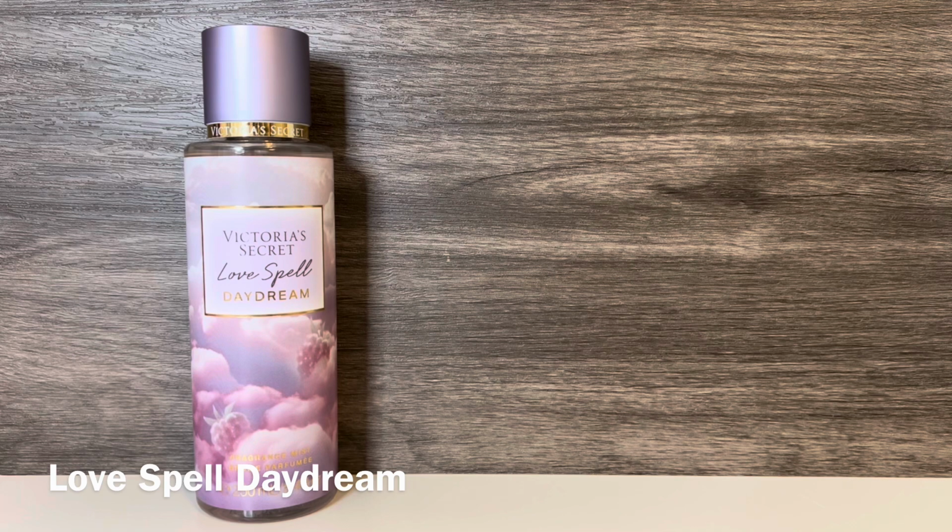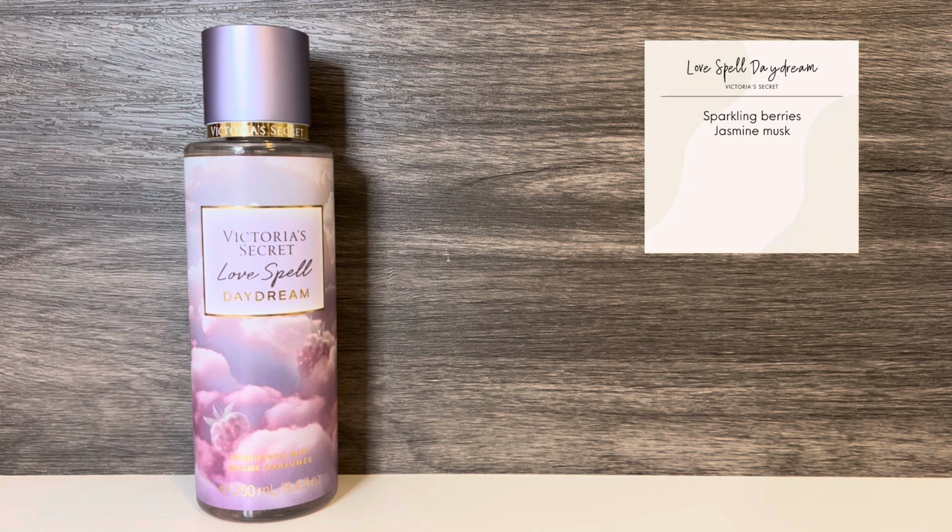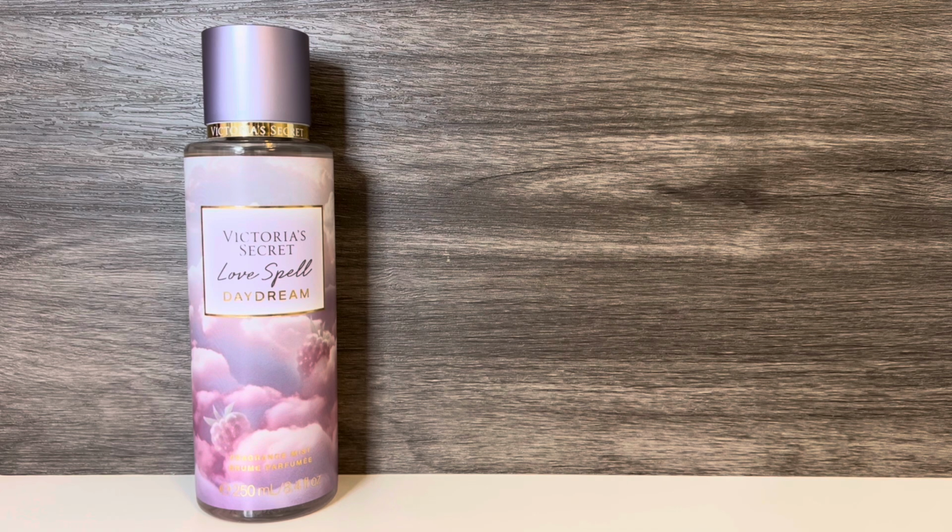And the last scent in the collection is Luxe Daydream, which is a new scent that comes in the purple bottle. And this has notes of sparkling berries and jasmine musk, a delicate take on Luxe. And this opens with sugary berries, and it does have a bit of a sparkling quality like fizzy fruit punch. The jasmine is really soft, so there's just a touch of a floral feel, and it has a lightly powdery and slightly earthy woody warmth, which I'm assuming is the musk.